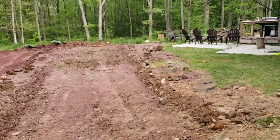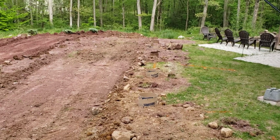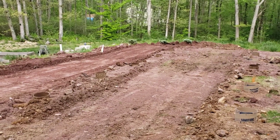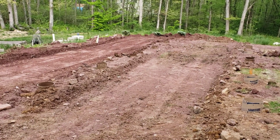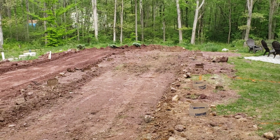and stoned and plastic down, and it's starting to look like something. Kind of get an idea of the size now. I'm not sure if it looks big or it's small. At this point here, looks like it's going to be pretty good size.